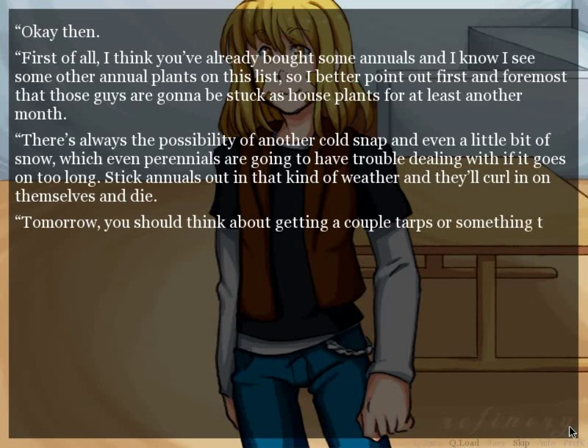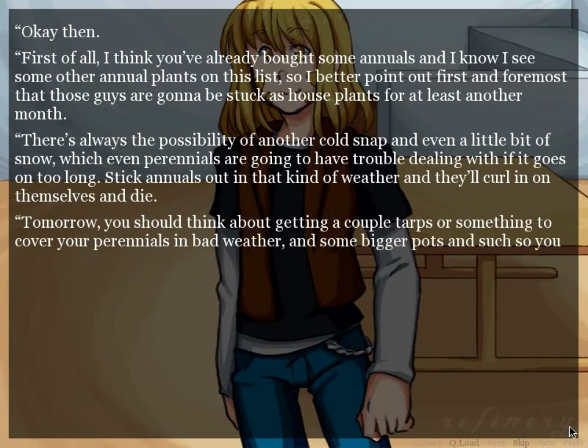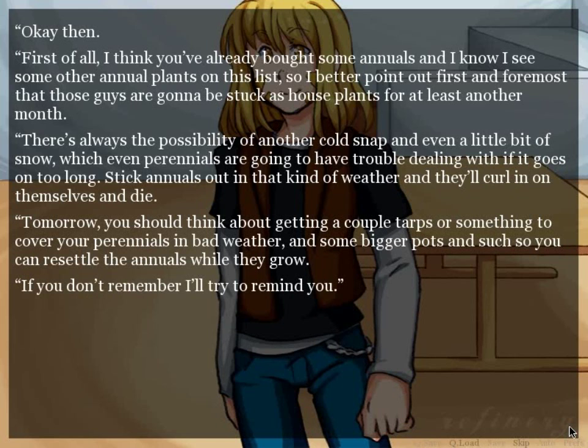They just get depressed like you, honey. I mean, what? Yeah. Tomorrow, you should think about getting a couple tarps or something to cover your perennials in bad weather, and some bigger pots and such so you can resettle the annuals when they grow. If you don't remember, I'll try to remind you.